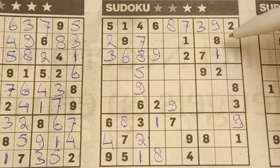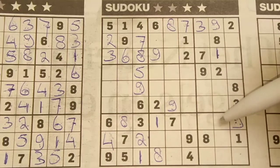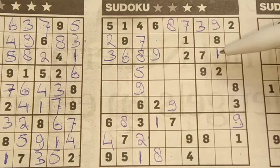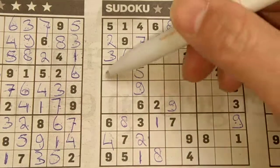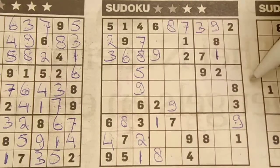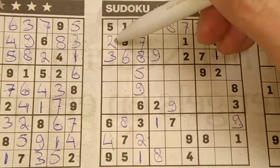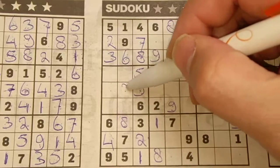6. I'm missing a 6. Ooh, let me see. The 2, yes, 2 in this row, 2 in that row, so in the middle row, the only two places for the 2 should be here or there, but I see here 2, no 2 there. 2 should be here.